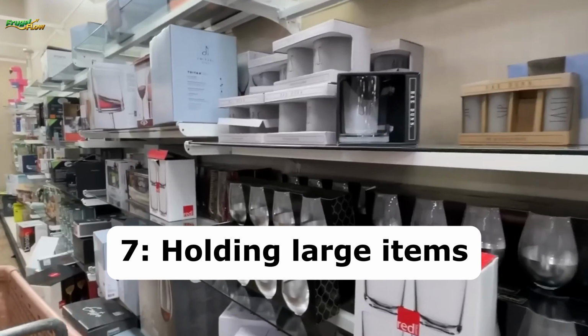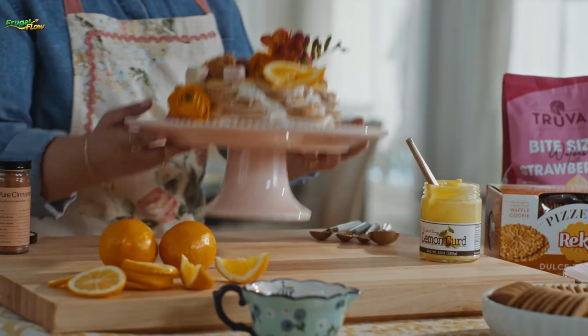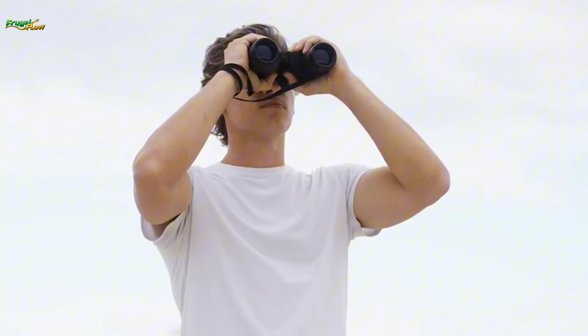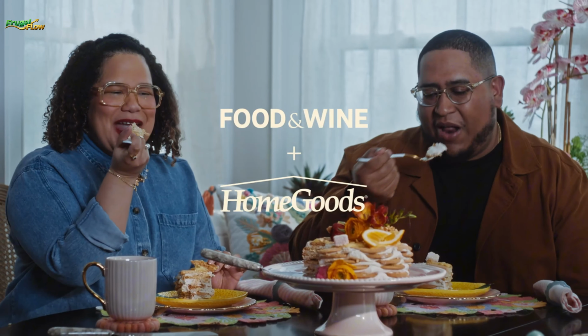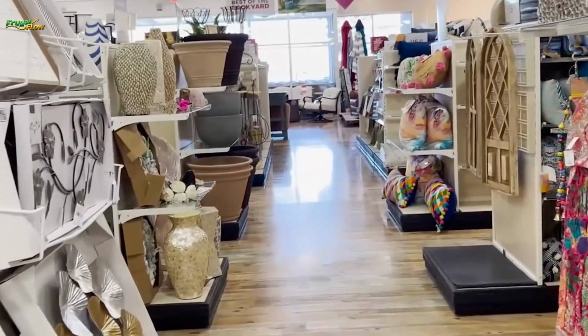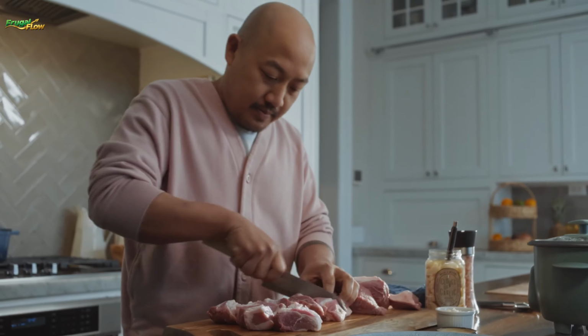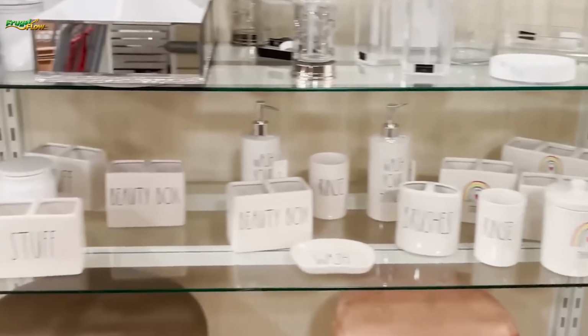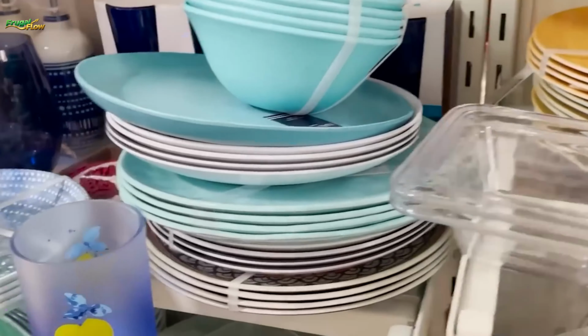7. Holding large items. We've all experienced spotting a piece of furniture in a store that catches our eye. Maybe it's an armchair that matches your living room perfectly, or a compact dining table ideal for your space. But hesitation creeps in right away. Will it fit in your room? Will it blend with your existing decor? And most importantly, should you decide right now? Often we pass it up, worried about rushing into a purchase, only to return later and find the item gone.